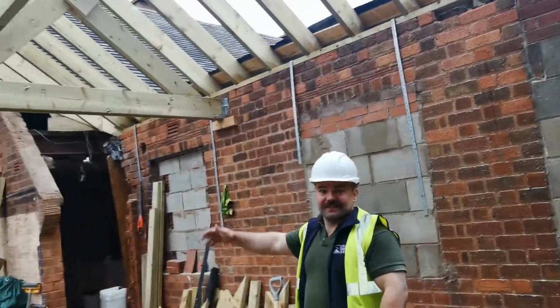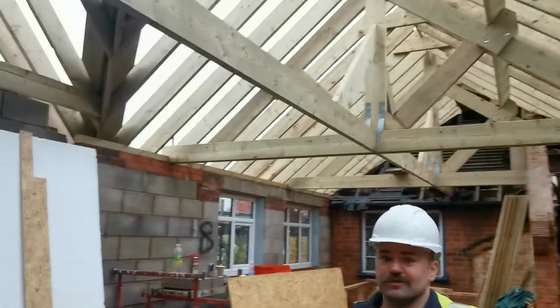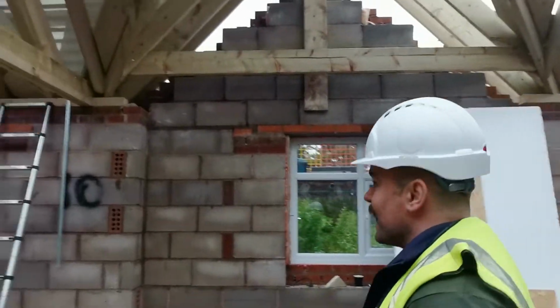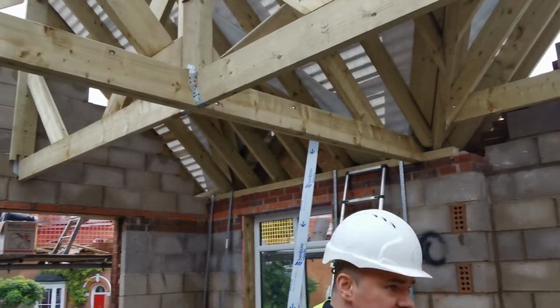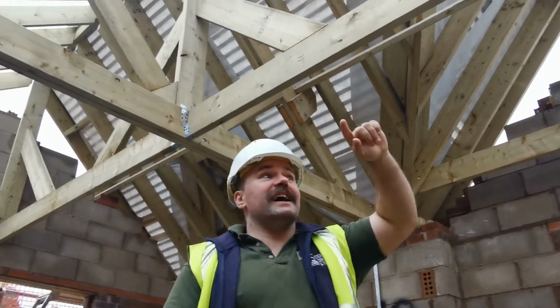So this has been the main focus. If you just pan round and see the structure. Not me, pan round on the roof. So it's built out of 8x2. We've used just over 100 4.8 metre lengths. We've got the valleys. We've got the valleys for the gables. We've got a flat roof there.